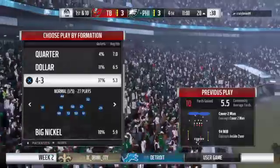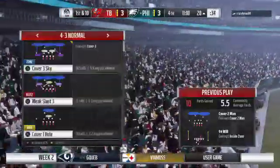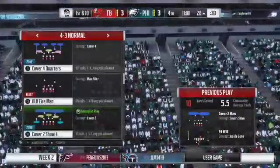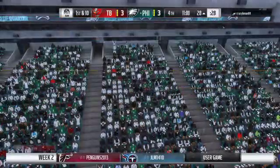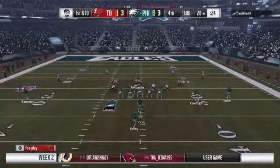And welcome back. We are in the city of brotherly love. Some good games going on in the early window. This might be the best of the bunch.